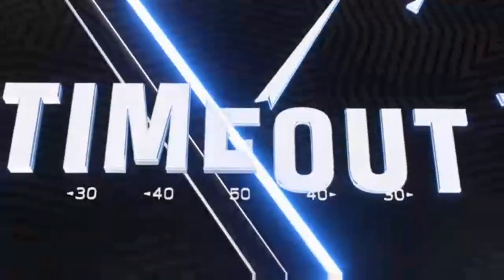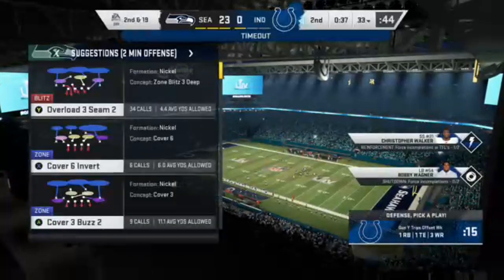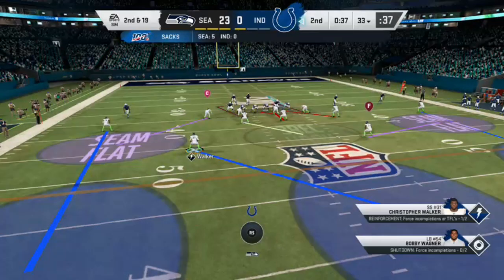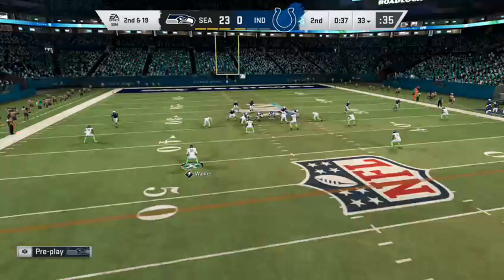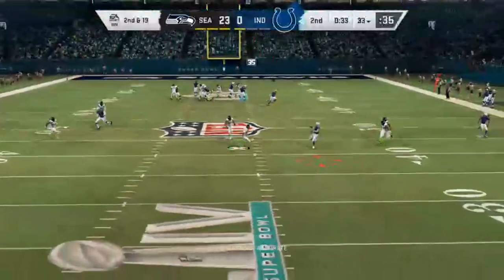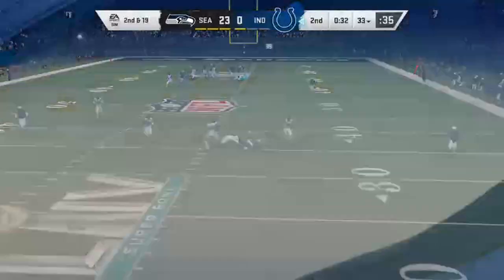Under pressure, and down he goes. Now the Colts going to burn the 2nd of their timeouts as the clock will stop 37 seconds to play in this 1st half. To try again after the sack. Brissett.